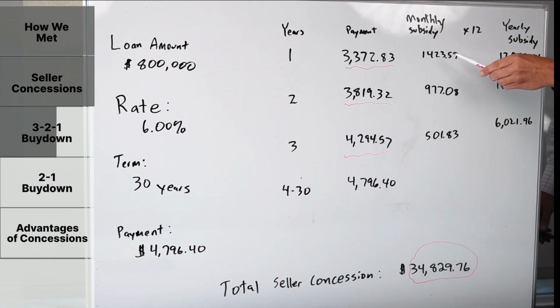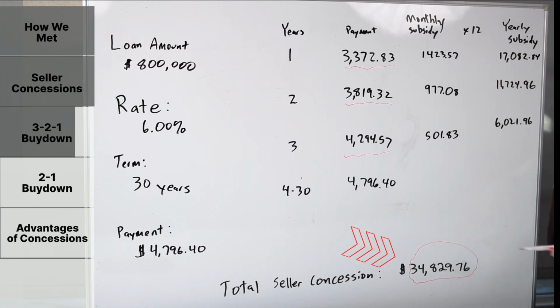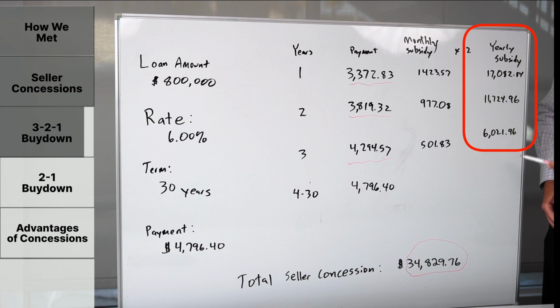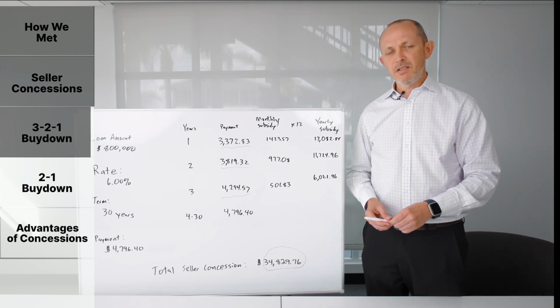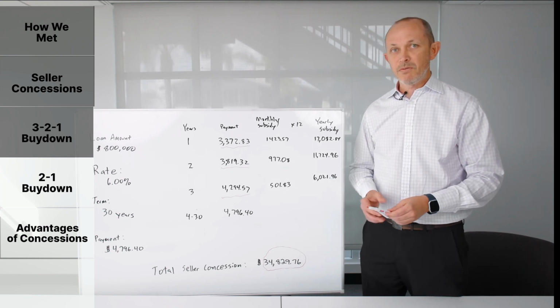The monthly difference in the first year is $14.23. Multiply that by 12, you come up with a yearly subsidy of $17,082, which is coming out of this amount every month. That $34,000 is essentially held in an escrow account. Okay, years 2 and 3. You add those up, that's how you come up with the $34,829 that you see down there. So to wrap this up, this seller concession, which sits in an escrow account for the buyer, helps the buyer ease into their new monthly mortgage payments for the first 3 years.